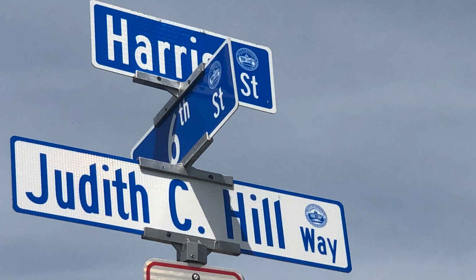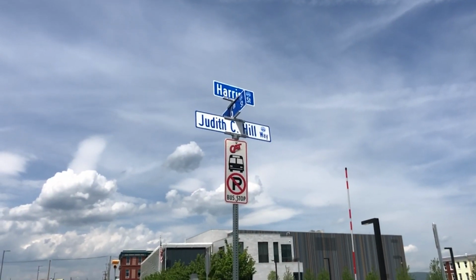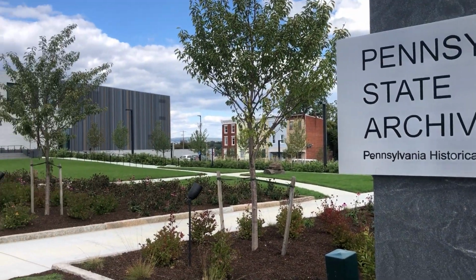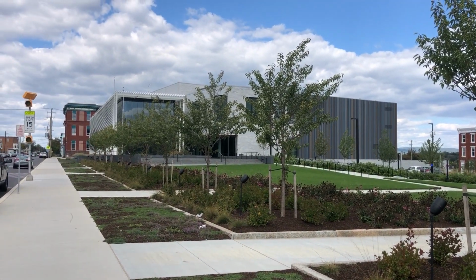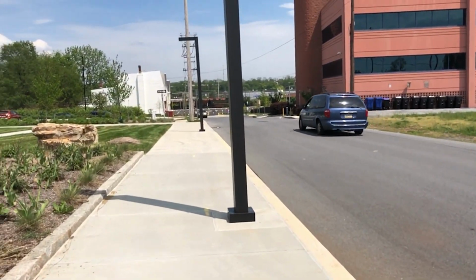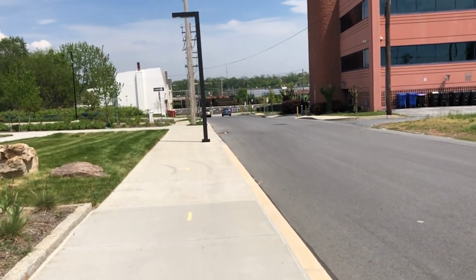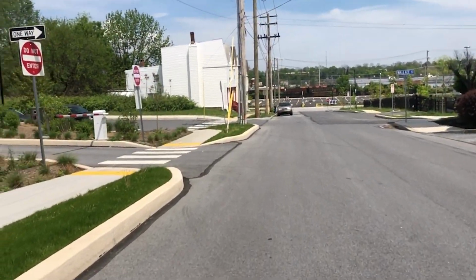The parking lot can be found by going down Harris and 6th, or Harris was renamed the Judith C. Hill Way. When you're standing on the corner of Harris and 6th, you'll be at the far corner of the Archive Building. Drive down Harris Street or Judith C. Hill Way Street. And the first thing you'll come to on the left is the parking lot.